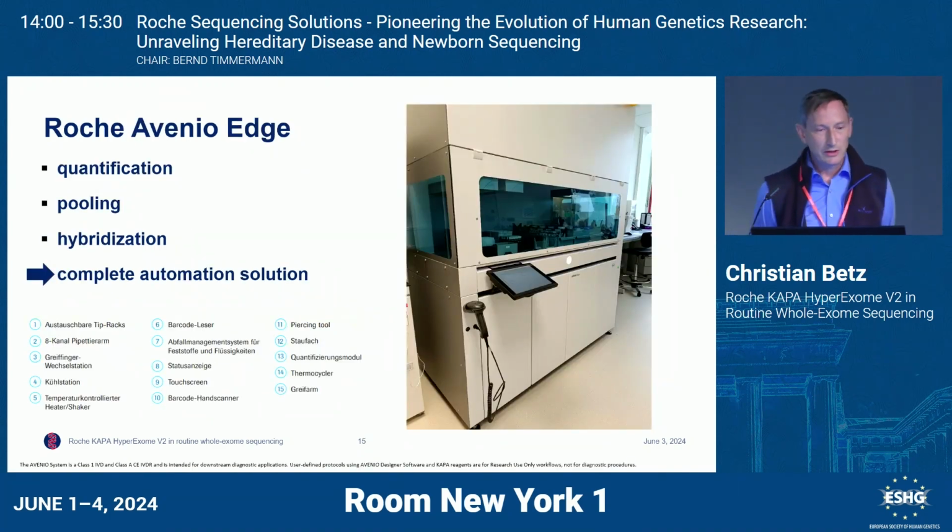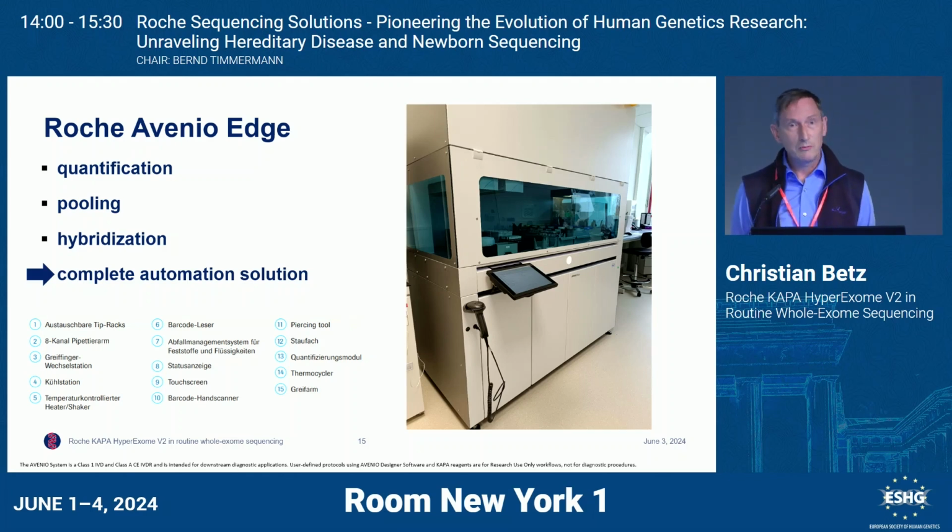Our newest addition in the lab is the Roche AVENIO Edge instrument, an instrument you can also look at at the Roche booth currently, until tonight at least. And we have that for evaluation in our lab currently, and this is really a nice improvement even over the Hamilton robots. It can do the whole setup if wanted.